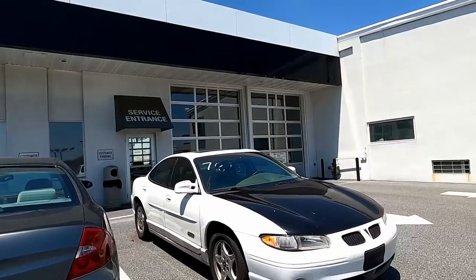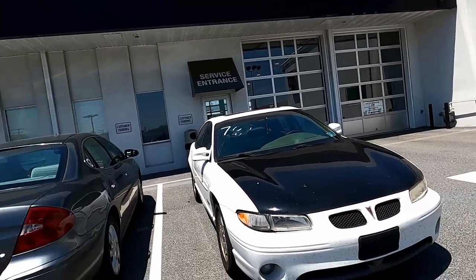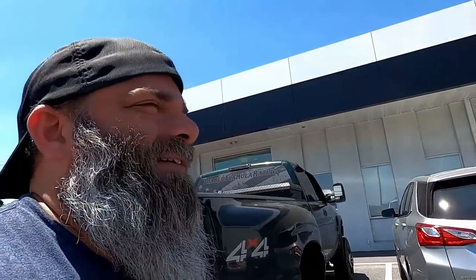All right, guys, the GTP is here for service, and as you guys might know, there's a recall for a fire under the hood on these cars, and I got the recall, called GM up. Already did all this. He's covering all the bases. I already did all this. So we're basically here just dropping off a car, pretty much, is what we're doing. Oh, you're doing that too. Unbelievable.